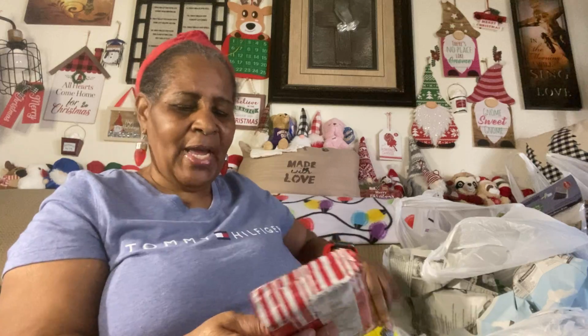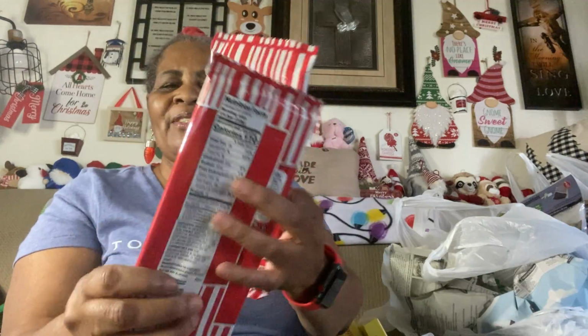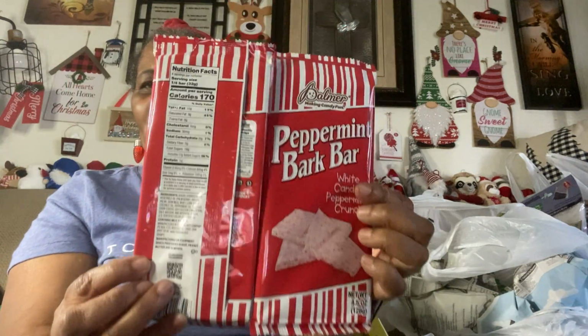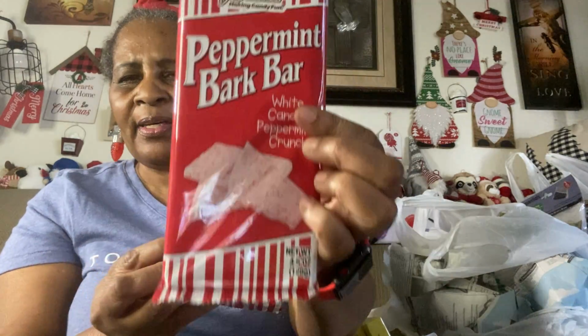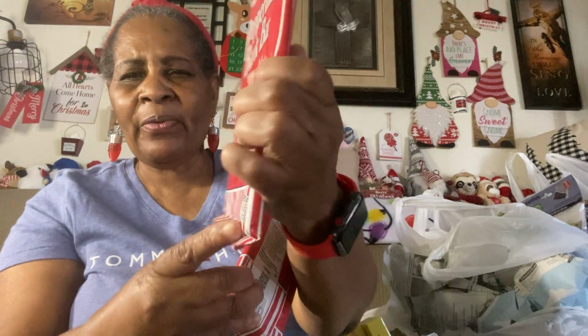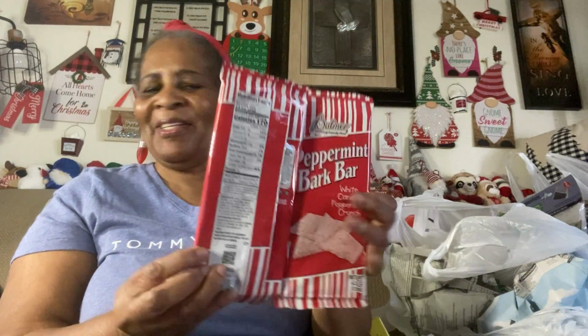I got 2 packs of this white candy peppermint crunch. I saw them with the dark chocolate, but I don't really care for dark chocolate like that. So I got these, and you can kind of see the ounces right there. So I got 2 of those.